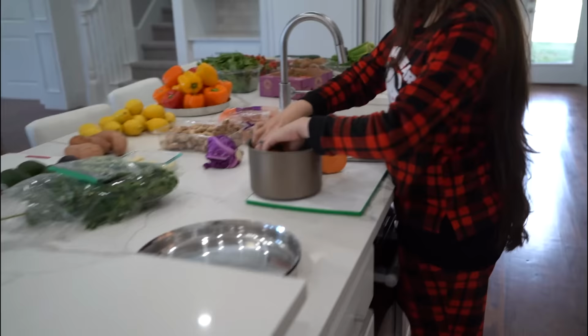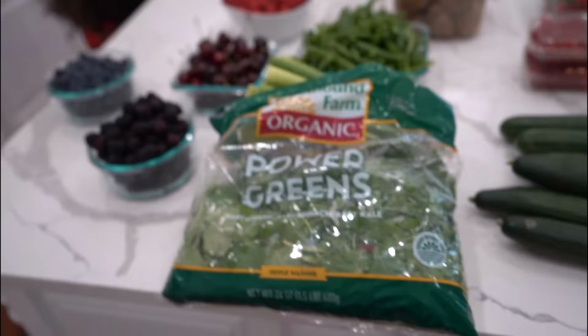I think we did not take one thing out of our fridge, which is very important. You see these bags here? So this one, this is like from Costco. It's got like organic power greens. We use that all the time for our drink. I'm gonna put this right here actually, just because that's been such a great help.